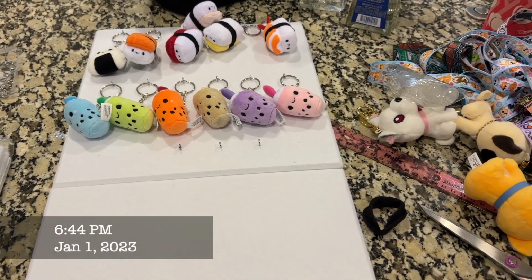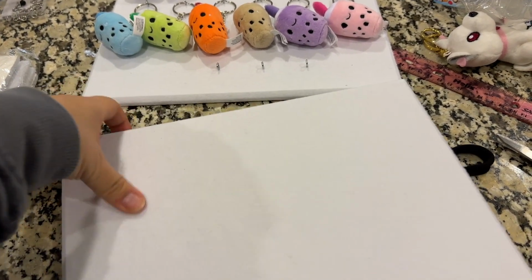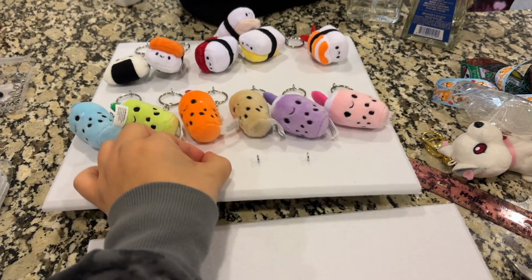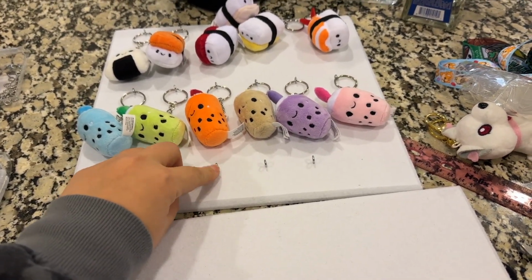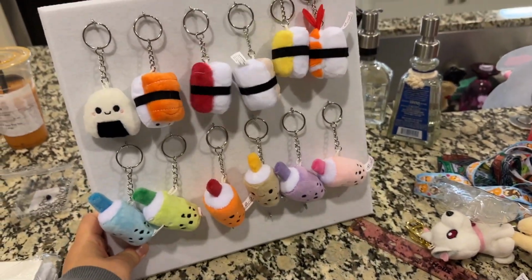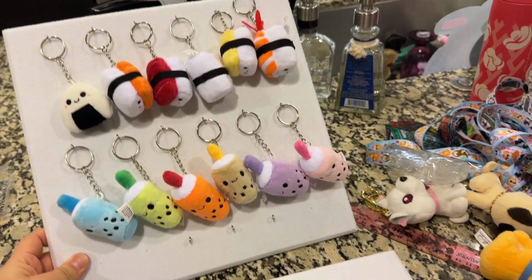So I'm updating my keychain display. I have these beautiful white boards, and they're kind of like cork boards, but made of a very condensed foam. And they hold nails and stuff really well, better than I expected. So these all stay on with eye hole screws, and I'm getting the lanyards on this one soon.